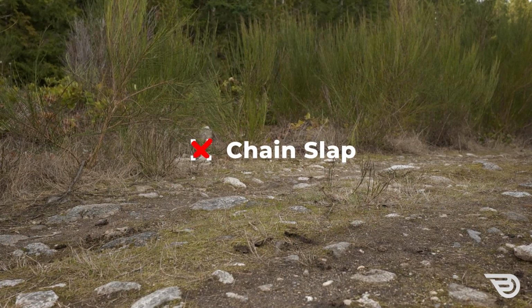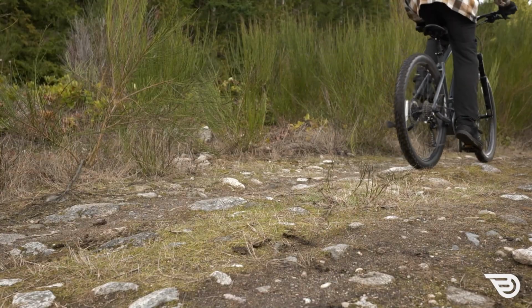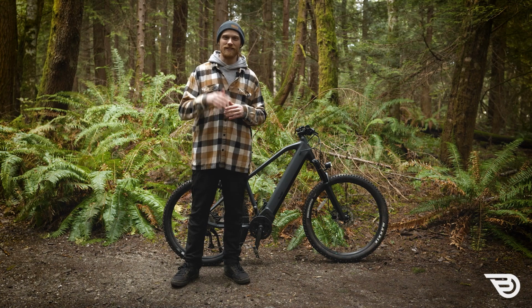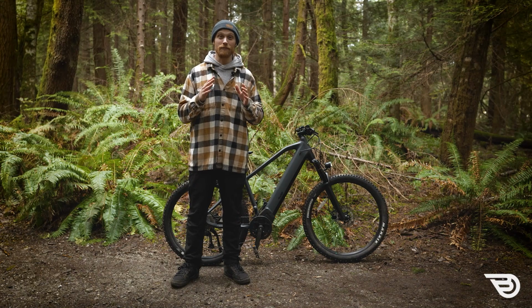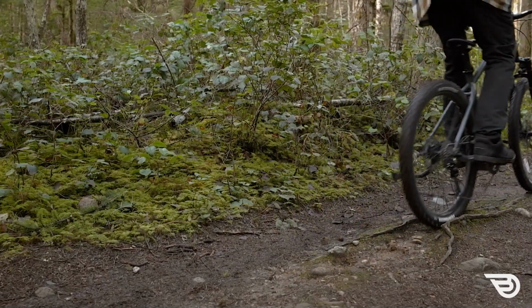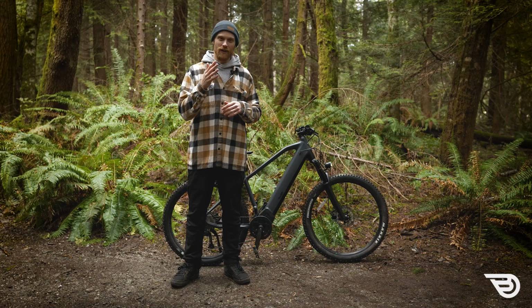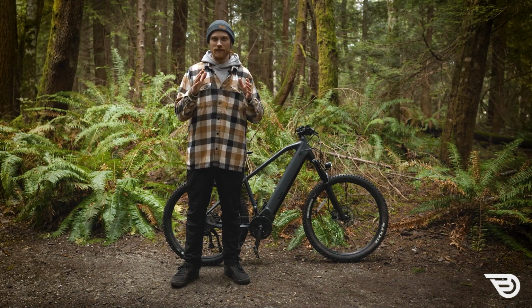The final con for the Prodigy is chain slap and clunking in rough terrain. Overall, the Prodigy performs really well. So well, in fact, that you might soon find yourself pushing its boundaries and getting into some serious terrain. And the thing that's going to remind you that this is not a true e-mountain bike is going to be the sound of that chain clanking away and something clunking in the frame. Overall, the performance is great, but upgrading that Alivio rear derailleur with something with a clutch would significantly reduce the chain slap that we're experiencing and make the ride overall a little bit better.